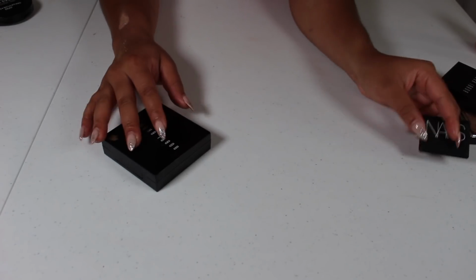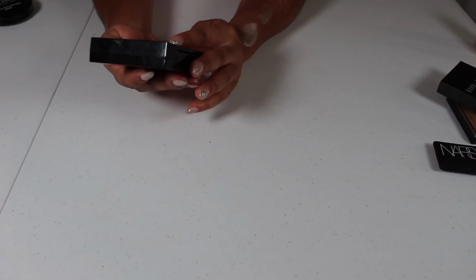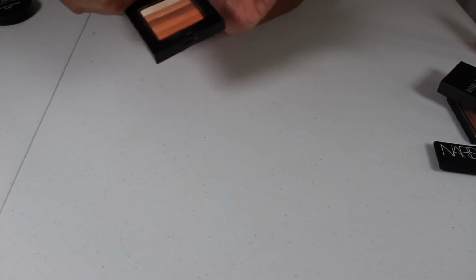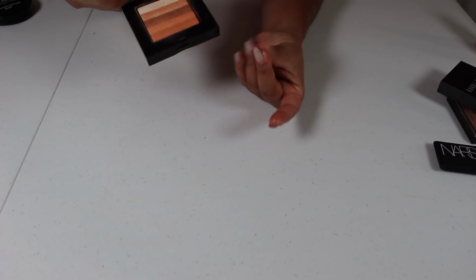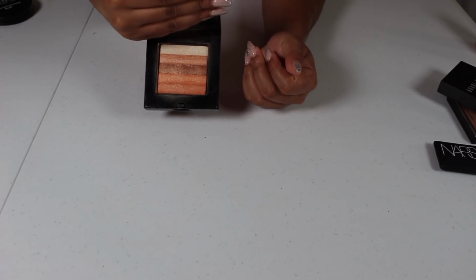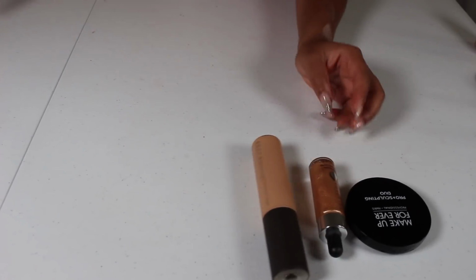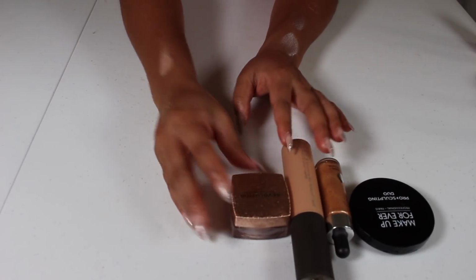And then the last one is the Bobbi Brown Shimmer Brick in Apricot. I bought this so long ago. It's still kind of pretty. I just never reach for it, though, so I'm going to let that go, too. Why am I keeping the same stuff, right? I'm just like keeping duplicates, you know what I mean?